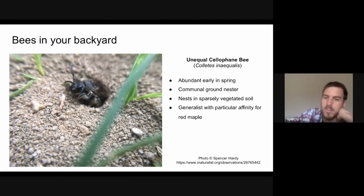They're generalists, so they visit a lot of different flowers, but they have a particular affinity for red maple. For some reason, bees in general don't seem to like the sugar maple flowers, but red maple and then the smaller maples, mountain maple and striped maple, are really great bee flowers, bee plants.